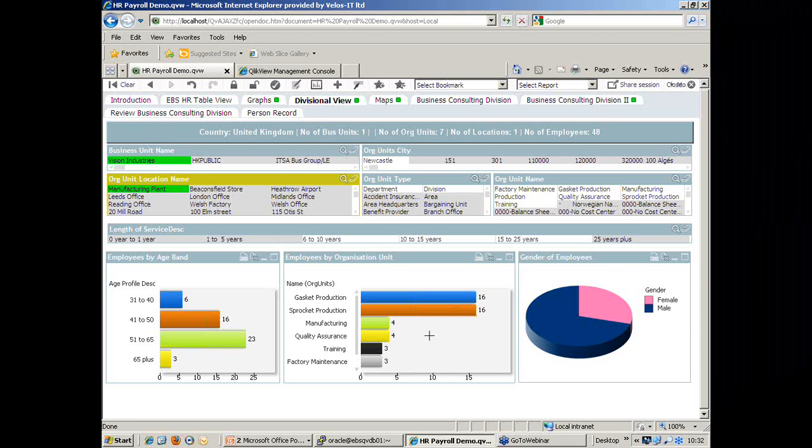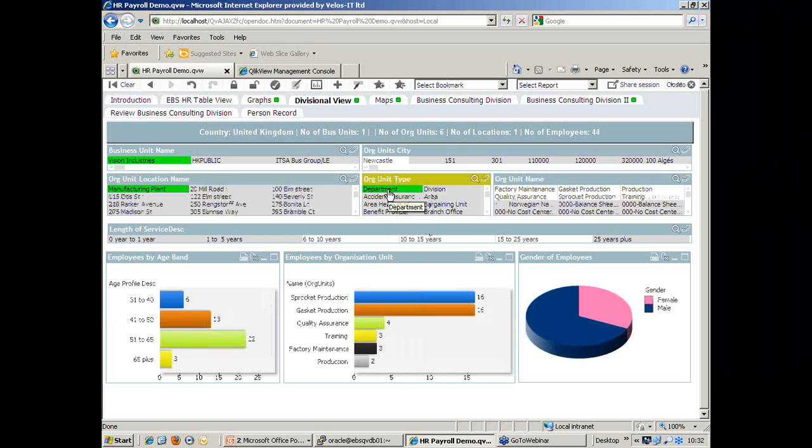Now I can show that data in either graphical form, as I have here, or in tabular form, whichever way you choose. Andrew's going to show us later how you can very easily add another graph or table to the QlikView screen. What I want to do next is go into department level, and it's only showing me people who work in the departments within the organisation.